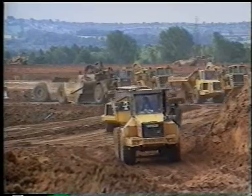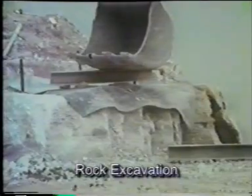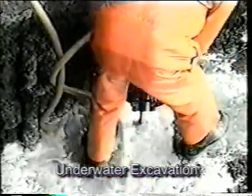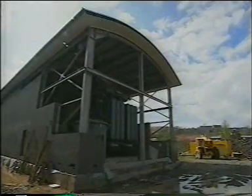Cardox has an impressive track record in a variety of civils applications, including general rock excavation, tunnelling, trenching, underwater excavation and concrete demolition. The fact that Cardox is a non-explosive system means it can be used in sensitive areas where explosives are restricted or totally prohibited.